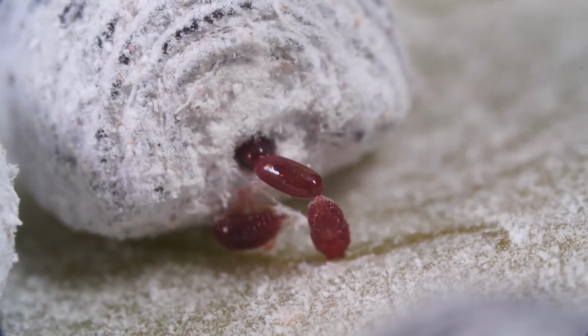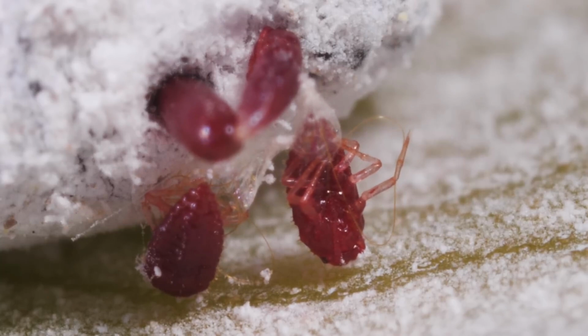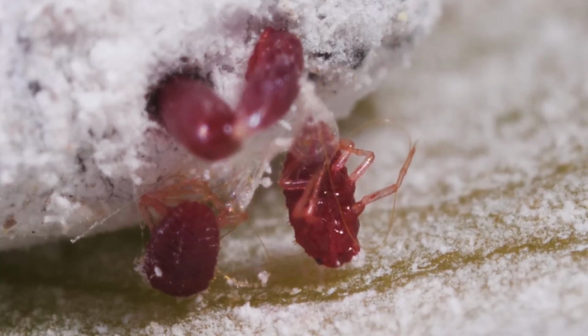A few weeks after mating, female cochineals lay their eggs. Within minutes, bright red nymphs hatch, often before the eggs have even dropped.